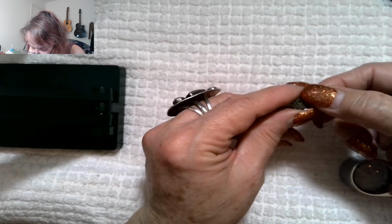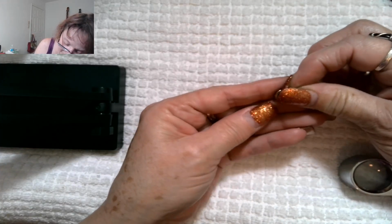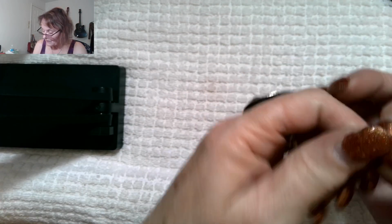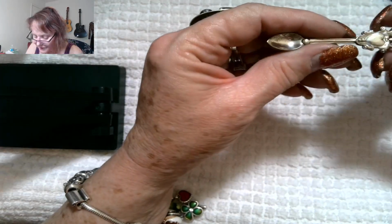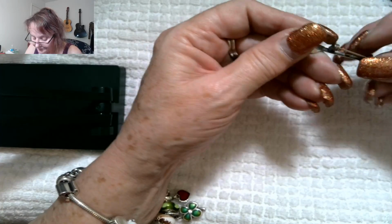What does that say again? BCA. No, it doesn't match. But it screws in there, so no idea what that is about. Not a clue, so I'll just throw that in with my sterling silver brooches, because not like anybody would want to buy that for any reason.